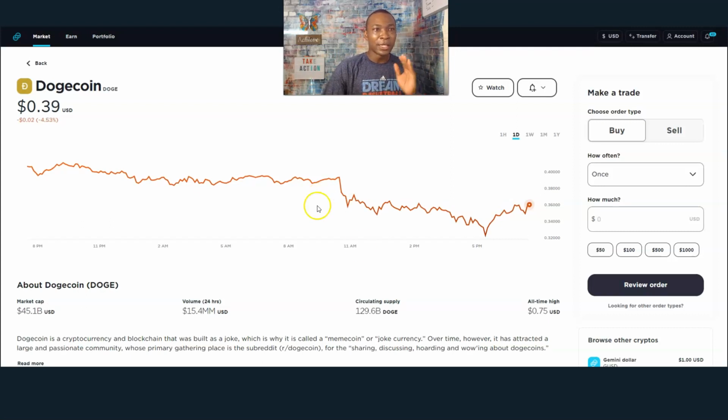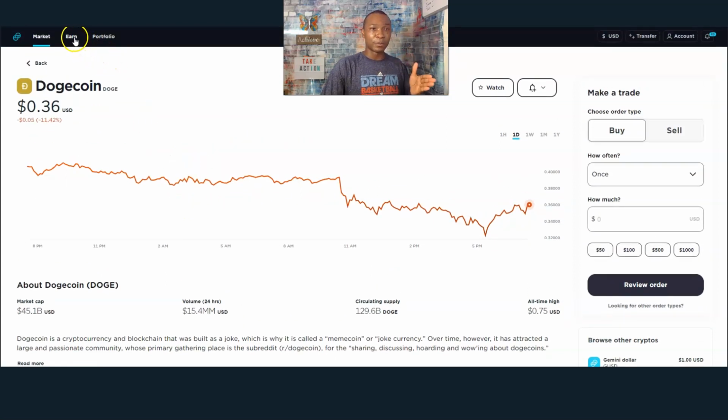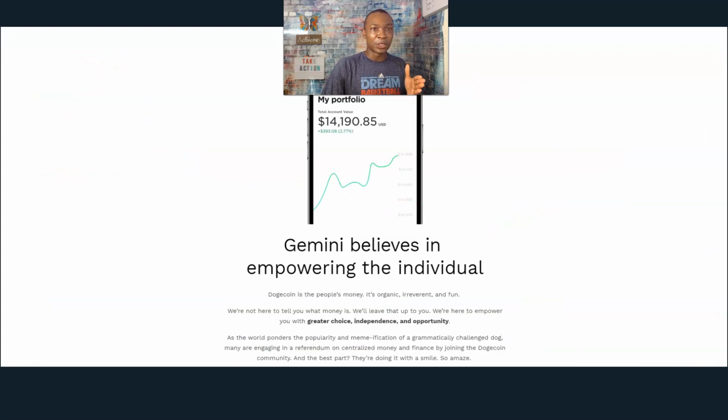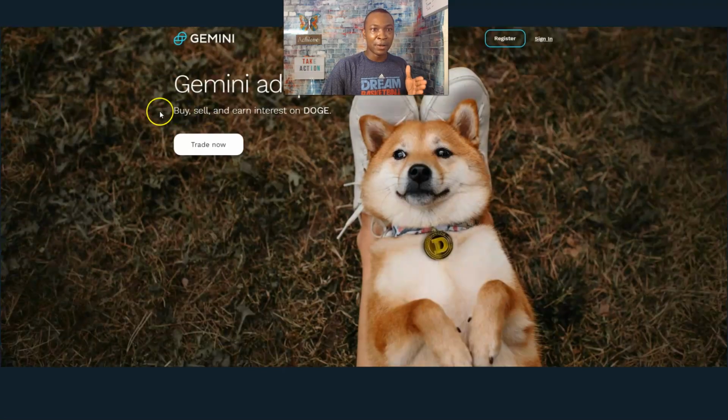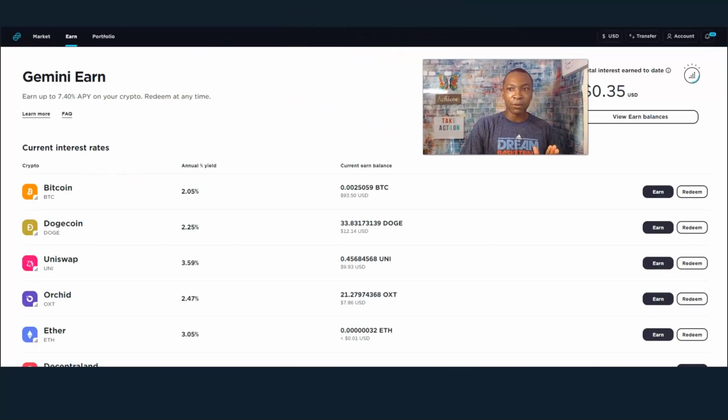But anyway, the next thing I want to do is go to earn at the top here. Earn, just like it says up here. So I bought it. I'm not going to sell it. I'm just going to skip the sell and earn interest. So I'm at the earn area right now.